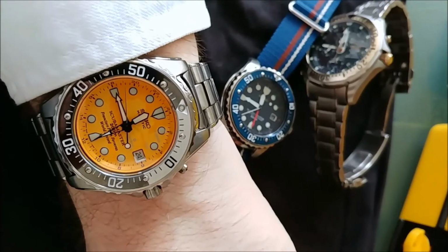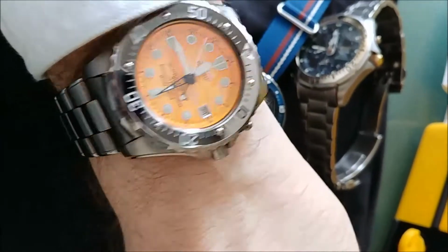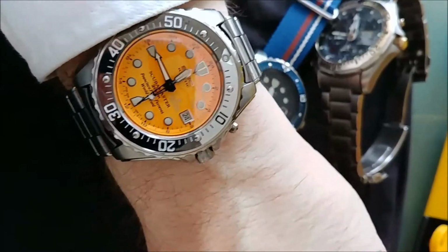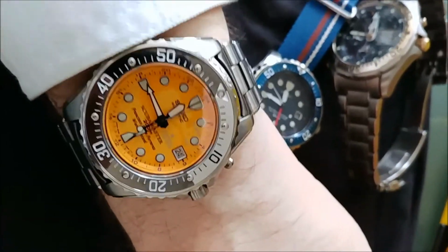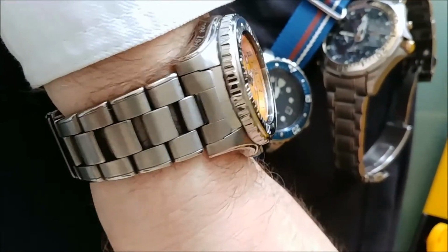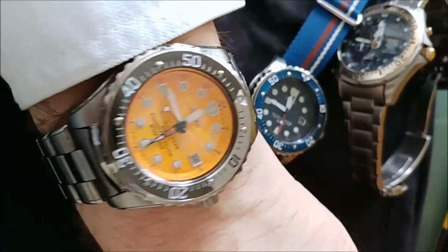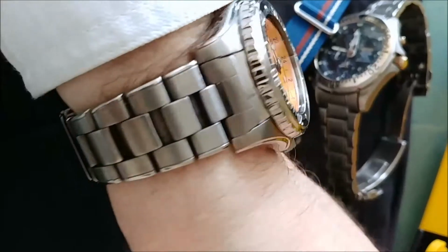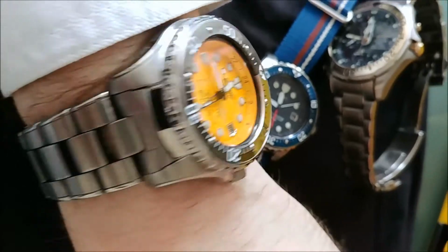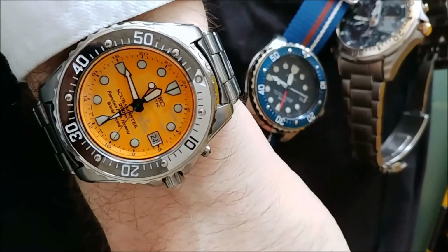And here it is on my wrist. My wrist, for comparison's sake, is 18.5 centimeters wide and pretty wide on top, because I'm a tall, not too fat guy. And you can see right away that this watch has phenomenal wrist presence. It sits tall, but not as tall as the Marine Master 300, for example. Of course, it's much lighter, but it still has some heft to it. I'd say it's about 130 grams with the stock bracelet on.